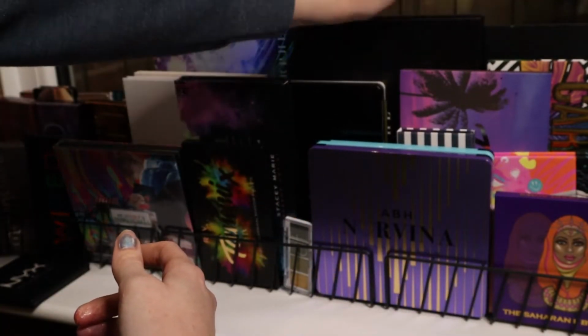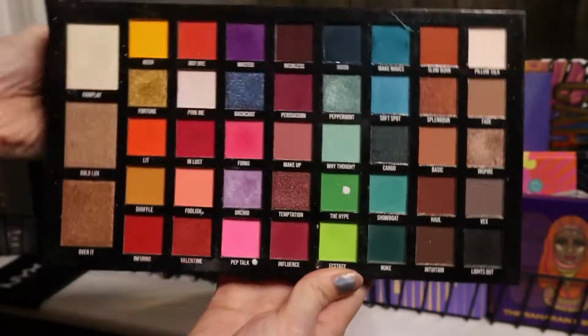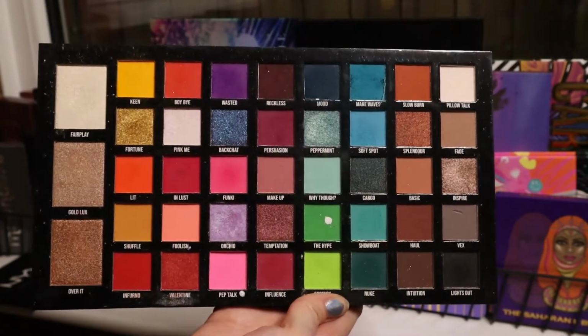Oh my god, we're in the last two palettes, folks. I could cry, and then I'm done. XL Pro palette, I mean, ignore that. It's a bit of a pain when I've done my Sally look.